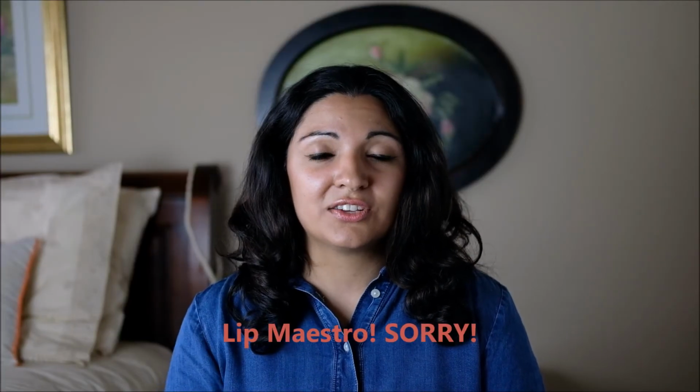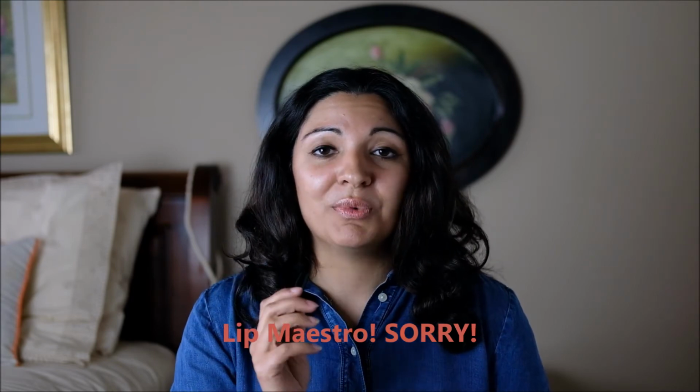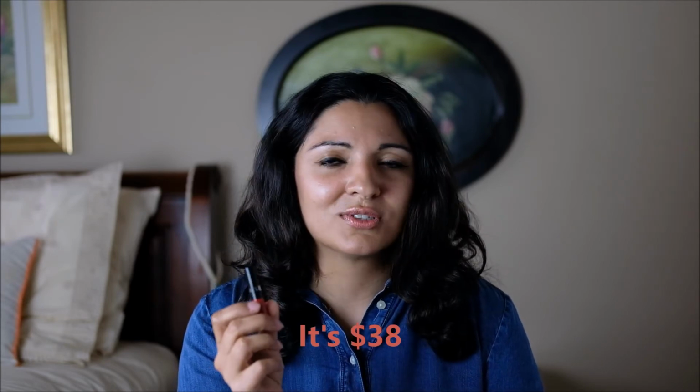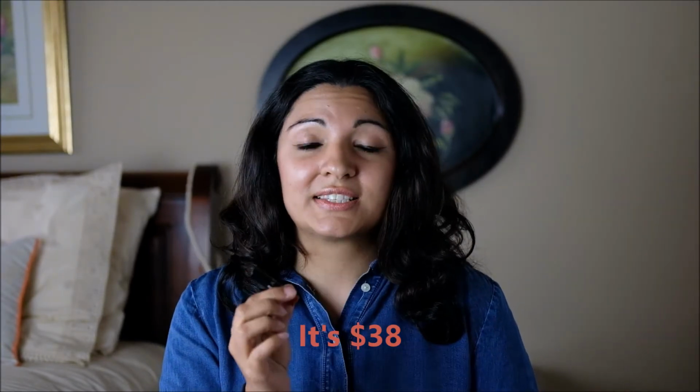So between the Giorgio Armani Lip Maestro and the Sephora Cream Lip Stain, they are the exact same colors, and the price point is like, these are $14. The Sephora lip stains are $14. And the Giorgio Armani Lip Maestro, I believe, is, I can't remember off the top of my head, somewhere between $30 to $35. So you're easily saving $15 to $20 there. They're the exact same color.